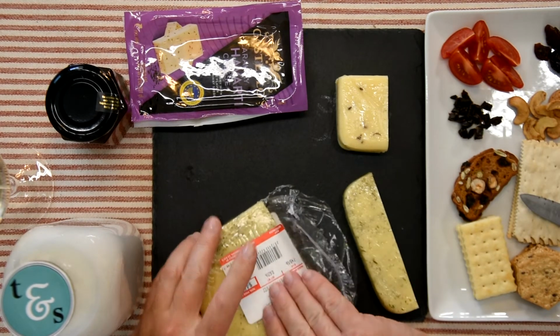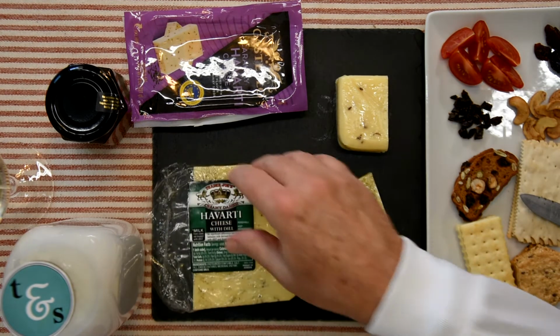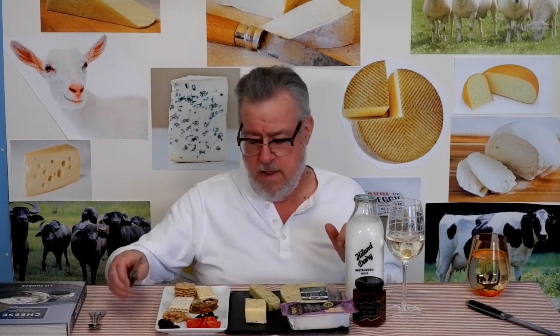These have been sitting out to come to room temperature for a while, and they are not cold. There is no chill there. So I think I'll put away the big knife for safety and use the small knife.